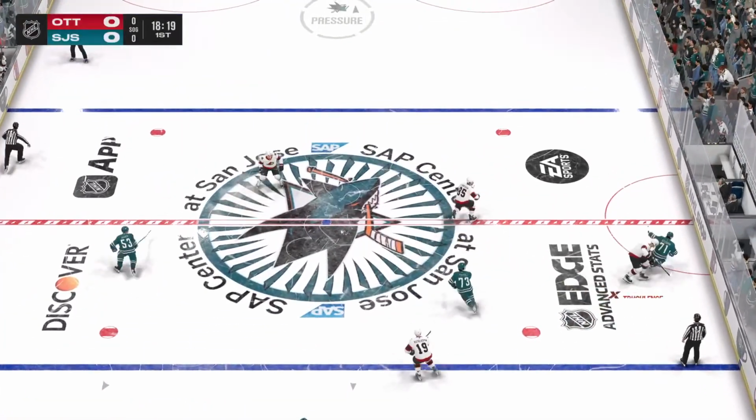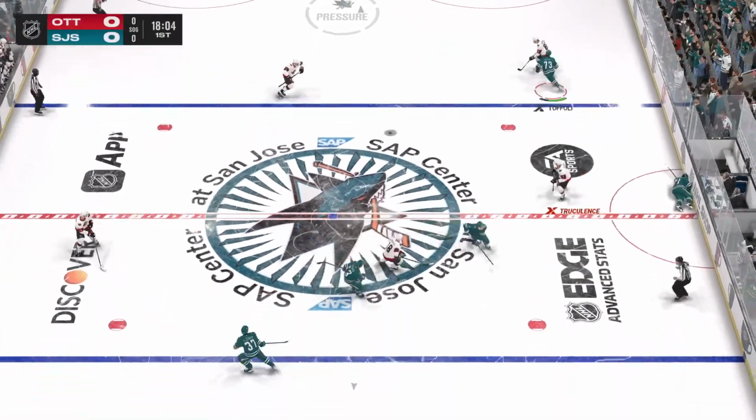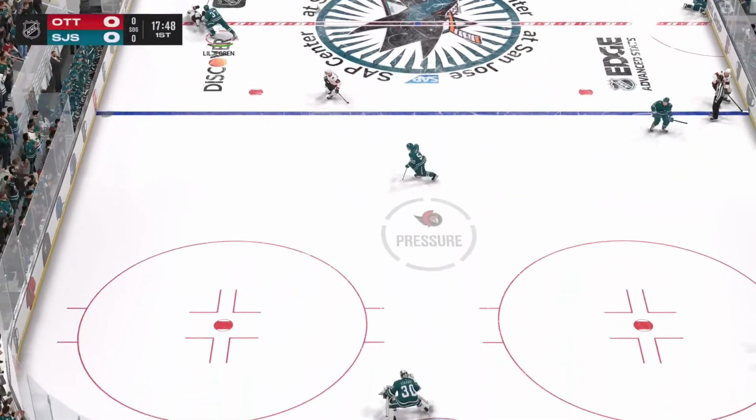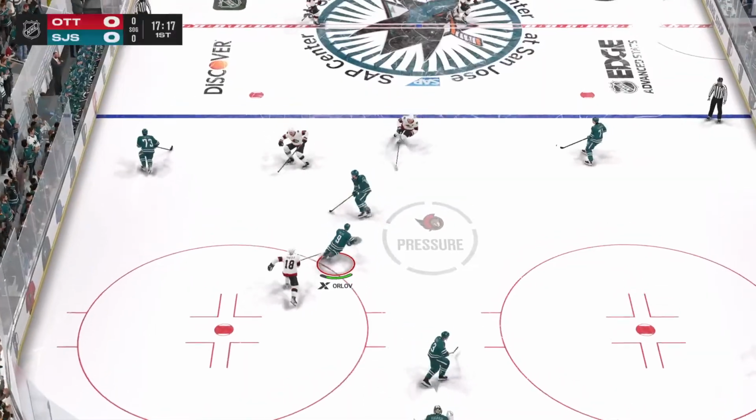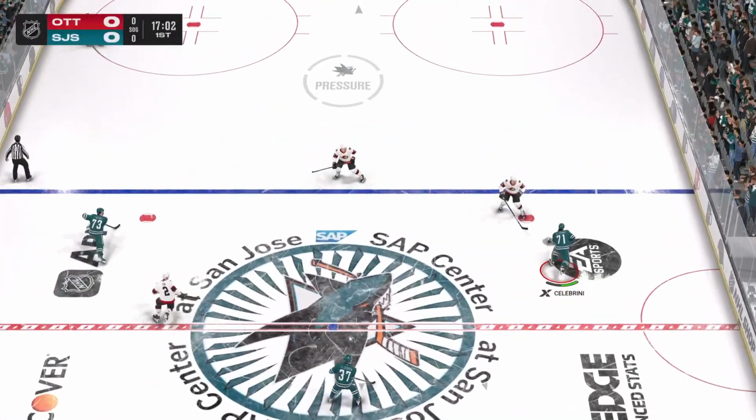San Jose's got a hold of the puck. Oh, he rocked him on the play. Oh, you know that he got that one, James. The body is reverberating after it. What a great hit. Tosses it to Celebrini.